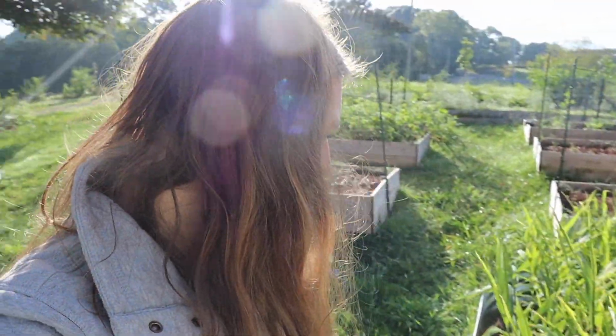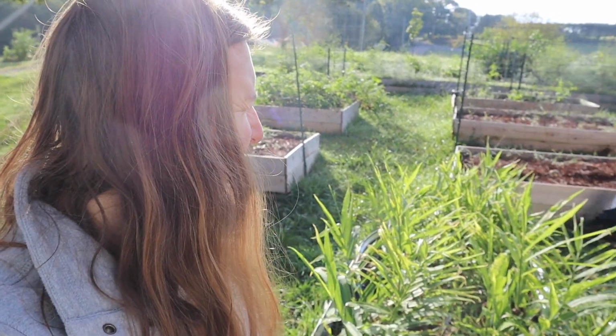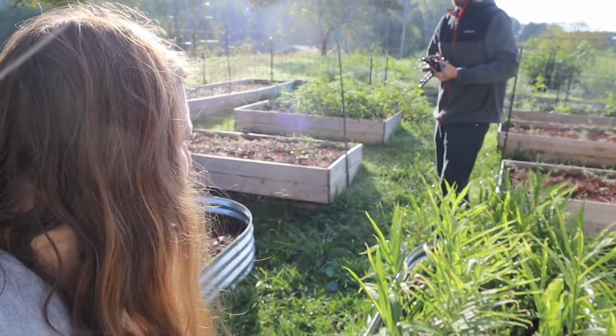I've at least got 10 times what I originally purchased. So definitely would do it again. It's been so low maintenance. We haven't had to do anything other than the amount of time it took to start growing. We haven't had to do anything with this. What is that? Beans. Look at those beans.